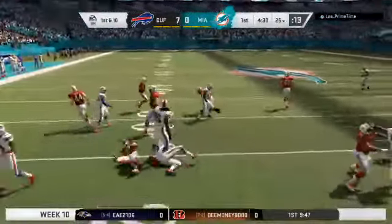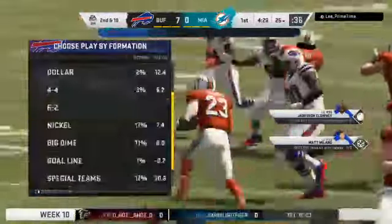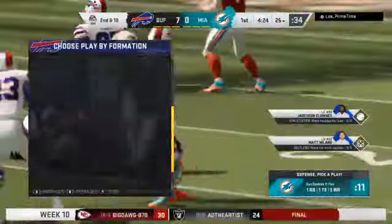Now a handoff here to his running back. And they're going to stop him right at the line of scrimmage. Just no cutback lane to be found whatsoever. 2nd and 10. Looked like he was trying to bounce it outside, but no success.